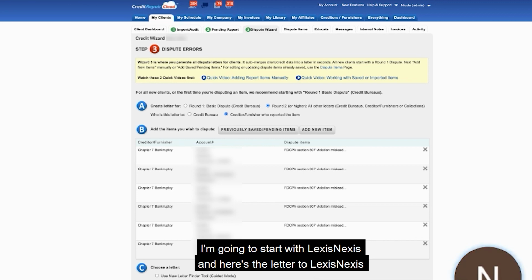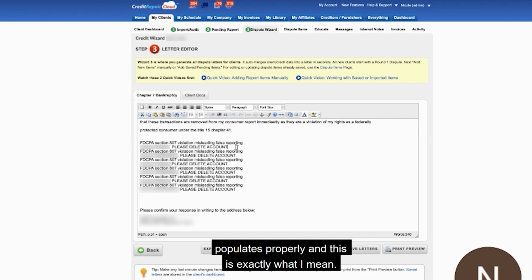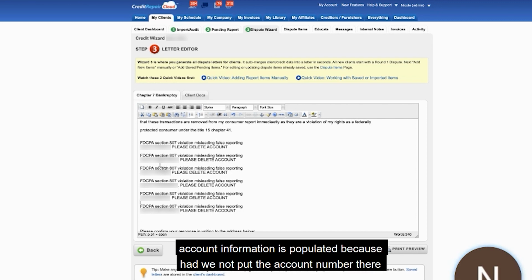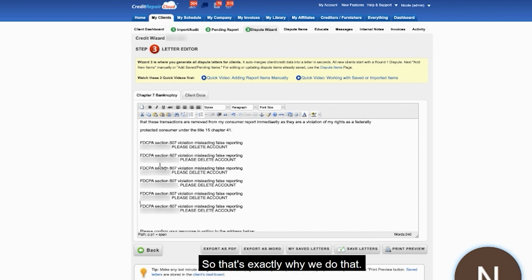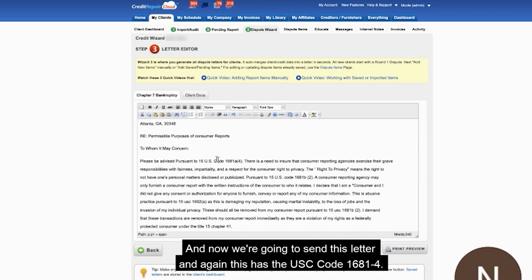I'm going to start with LexisNexis, and here is the letter to LexisNexis. And remember I told you before we want to put our account number in there so it would populate properly, and this is exactly what I mean. So you'll see here now that all of this account information is populated, because had we not put the account number there, this account number would never have been populated on these custom letters. So that's exactly why we do that. And now we're going to send this letter. And again, this has the USC code 1681a.